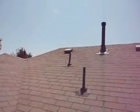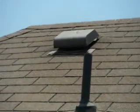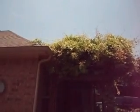The vent at the top there, the turtle vent, is split, and that's going to be letting water in. The clematis is in contact with the roof. The problem with clematis is it will actually get inside the roof and damage it. So you should cut all this clematis right back from the roof. Don't allow it to grow on the roof.